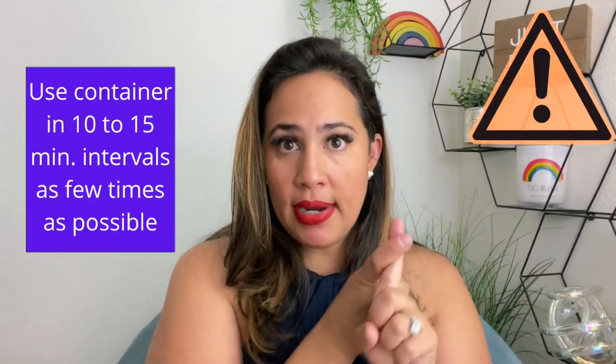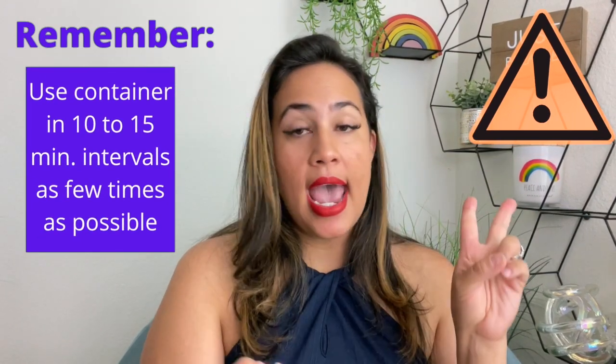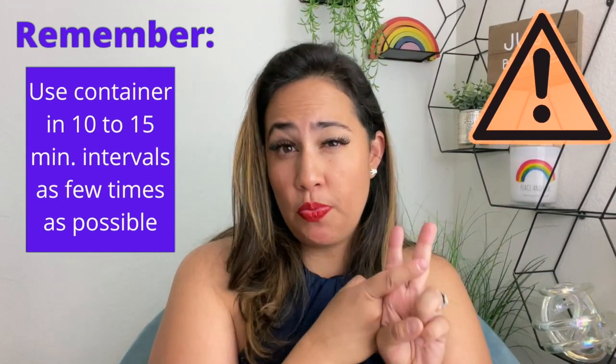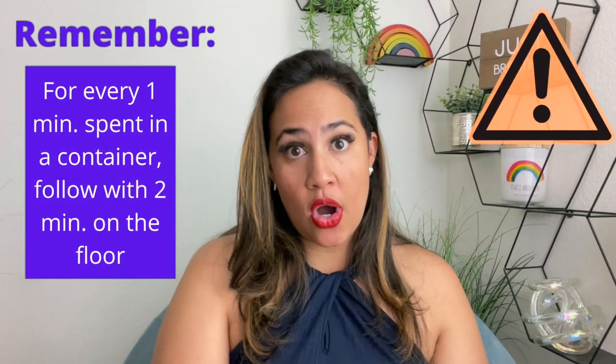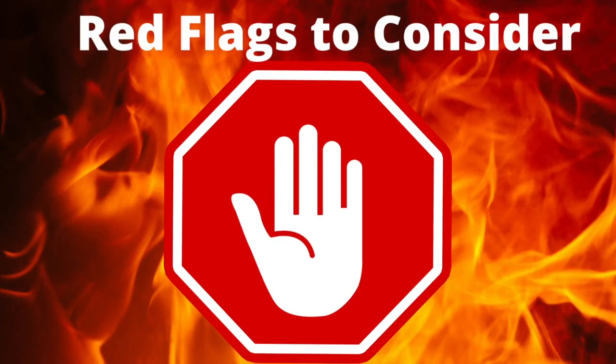However, as a rule of thumb, if you do need to put them in these containers, for safety, because you need stuff to do, you need to go to the bathroom, or you have multiple kids, just keep these rules in mind. Limit it to 10 to 15 minutes, and then however long you put them on the saucers or in these sit-in containers, you want to make sure you double that time on the floor. So 10 minutes sitting, 20 minutes on the floor, 15 minutes sitting, 30 minutes on the floor, okay?